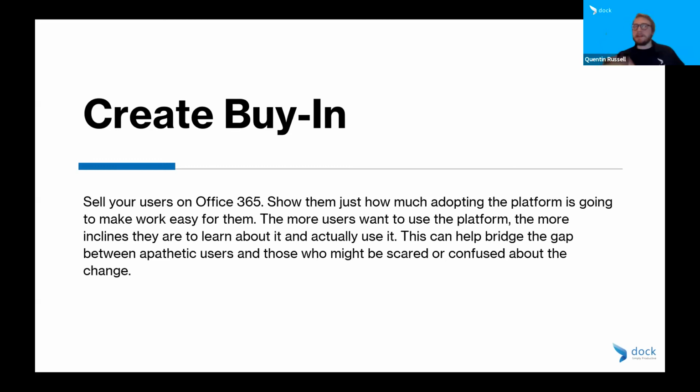But basically just getting that buy-in, selling them on it, can really help you with people wanting to actually learn to use it and adopt it, because they'll want to pay more attention during the trainings. They'll want to get involved and learn because they'll see the actual work benefit for themselves.